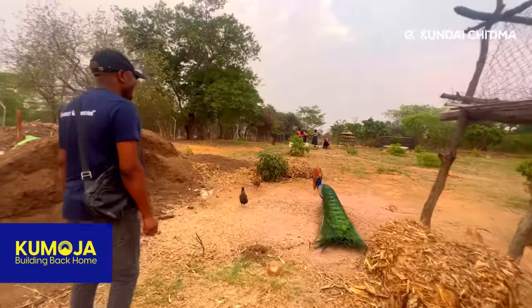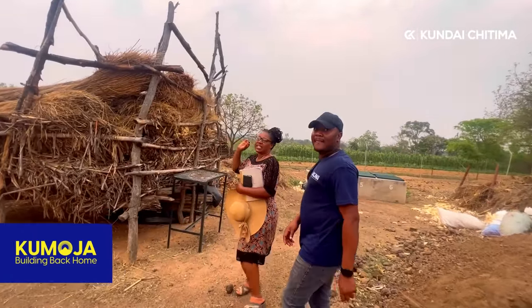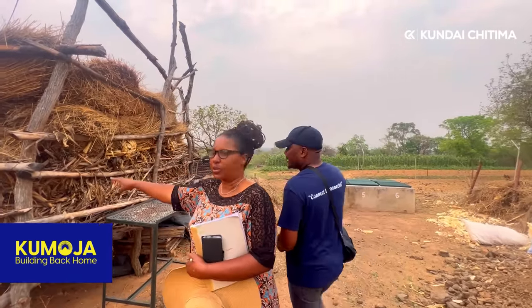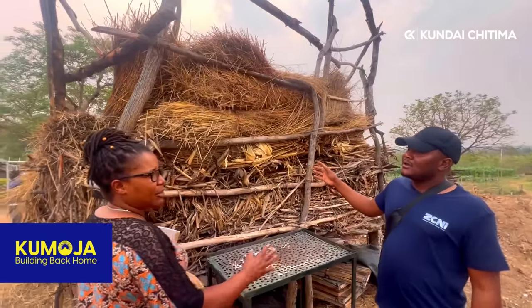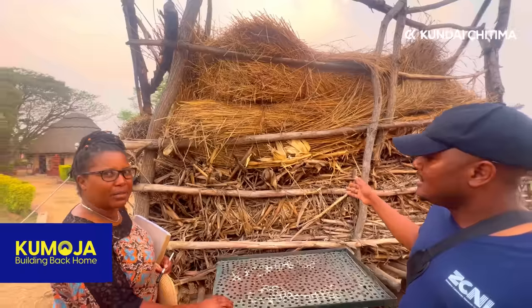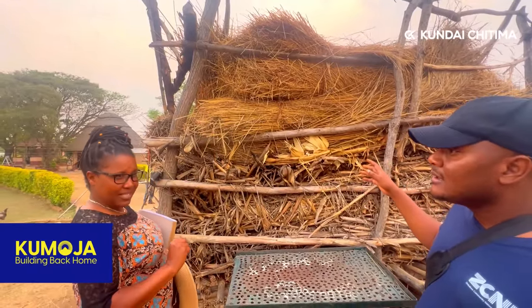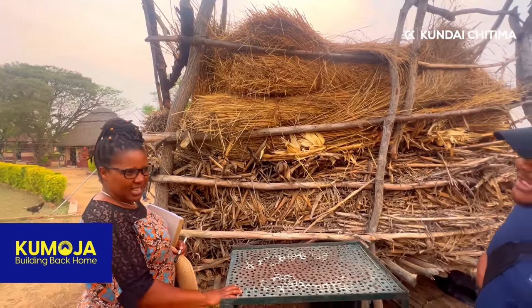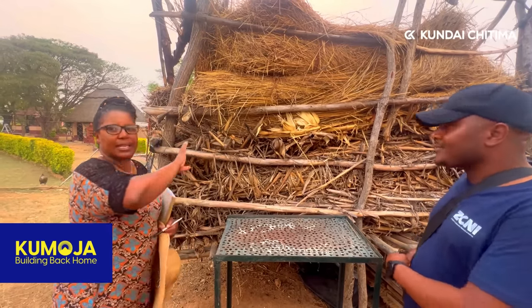Like I said, you don't put anything to waste. I also incentivize the local community. Don't burn the grass. Don't burn the maize stalks. Bring them, I buy, or I come and collect. We just need to agree. If I come and collect, it's in bundles. I pay them in US dollars. I'm discouraging burning because it harms the ecosystem. When they bring it here, I then use it for my production.